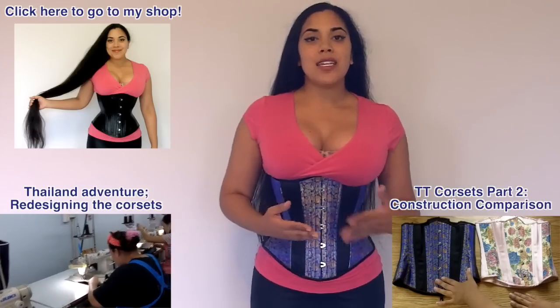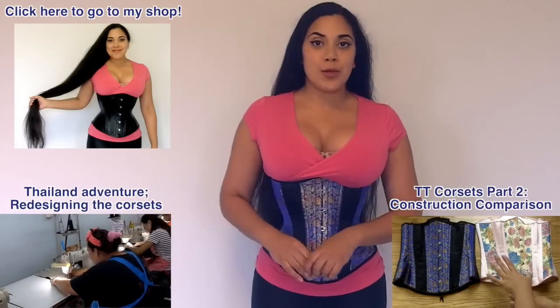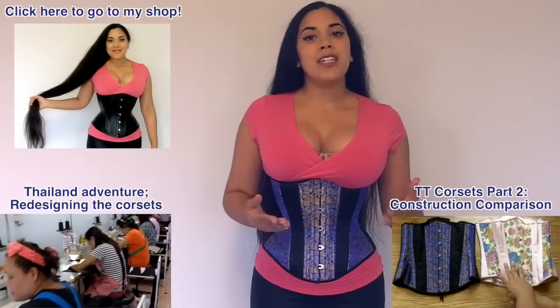So this concludes the showcase and the comparison between the original silhouette and the Hourglass silhouette standard length underbust corsets from Timeless Trends. I hope you enjoyed it and you found it informative.